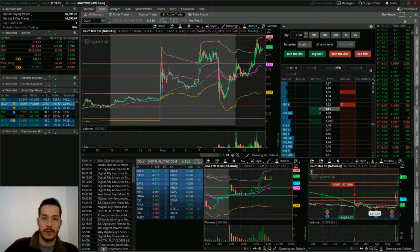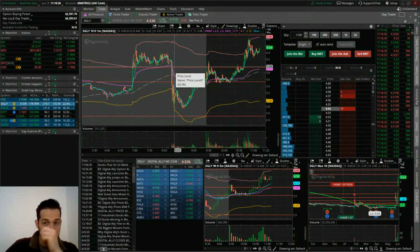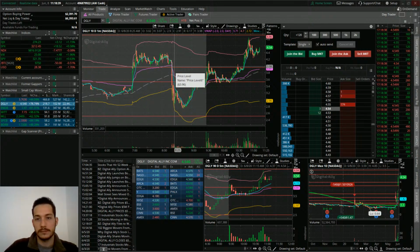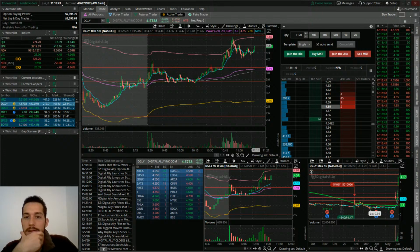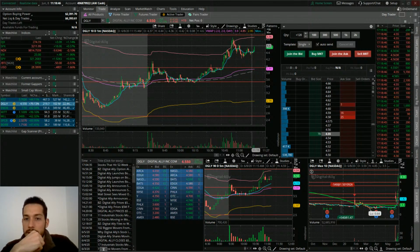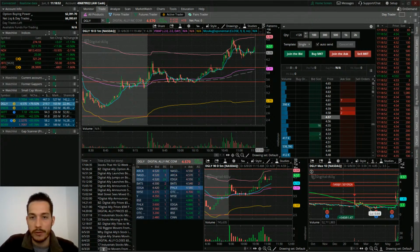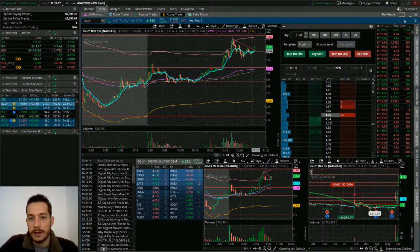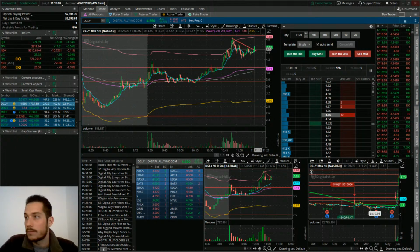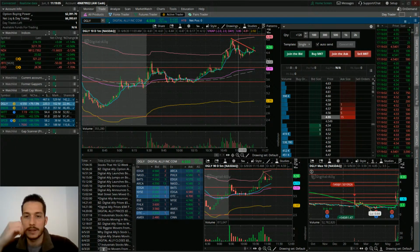But DGLY is having a nice little flag pattern. Technically, this is a breakout right now. This could be a breakout buy. I feel like it'd be more of a fake out, but yeah, again, I'm a little bit pessimistic with DGLY just because of that pre-market action we saw on it. So this is a clear breakout right here on the 1 minute. Big question is, are we going to get followed through?